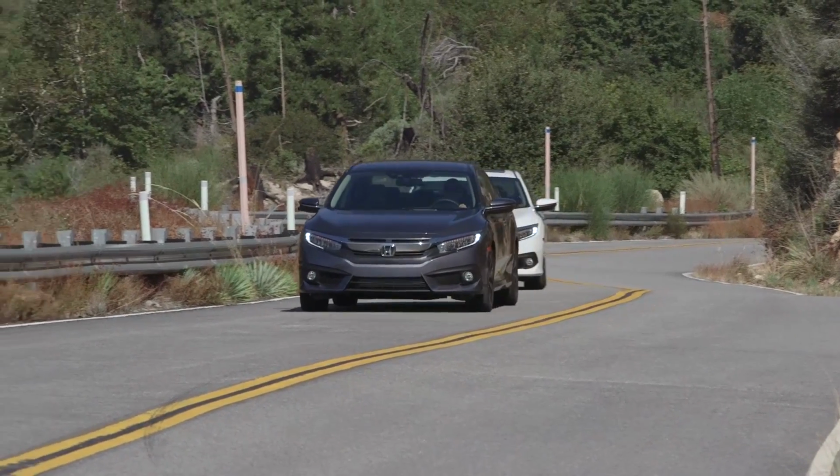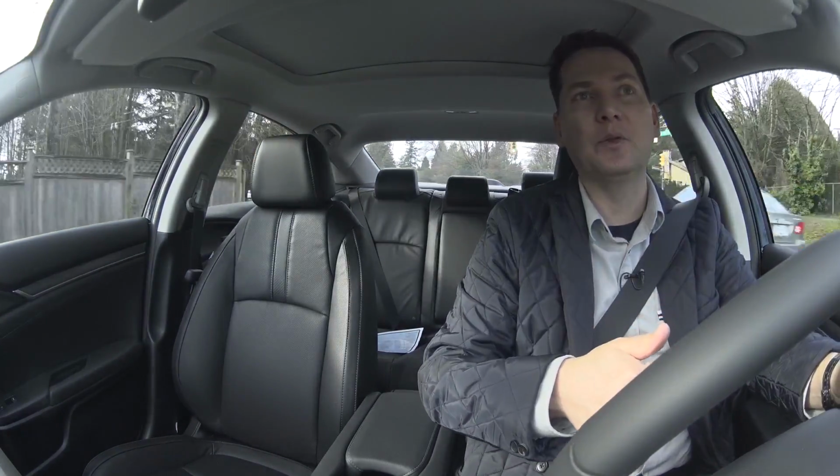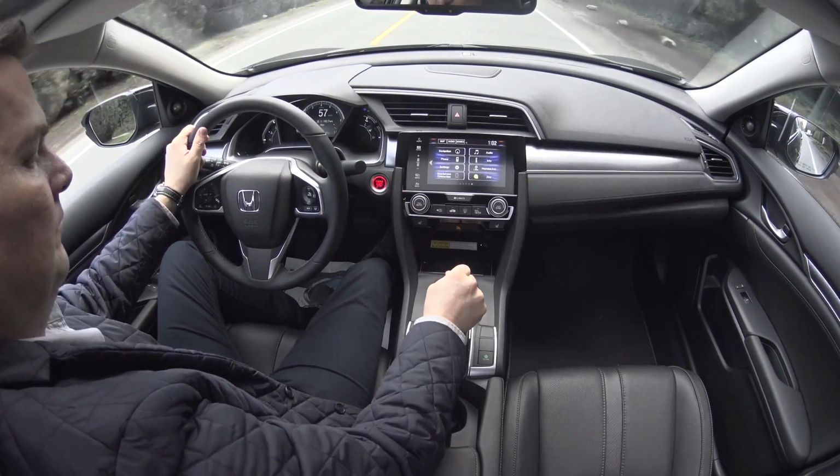Now let's talk about transmissions. If you get the base 2-liter engine, you can get either a 6-speed manual transmission or a continuously variable transmission. If you opt for the turbocharged Civics, it's only the CVT.